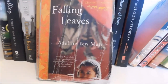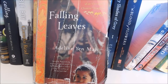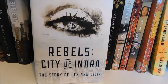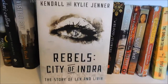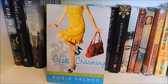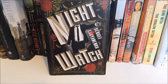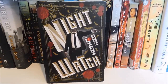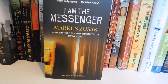This is actually nonfiction, but it's my sister's book, and it's Falling Leaves by Adeline Yen Mah. The Girl with the Dragon Tattoo by Stieg Larsson. Rebels, City of Indra, the Story of Lex and Livia by Kendall and Kylie Jenner. Geek Charming by Robin Palmer. Night Watch by Sergei Lukyanenko? I hope I pronounced it right.